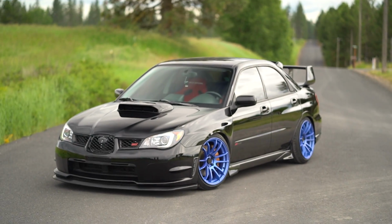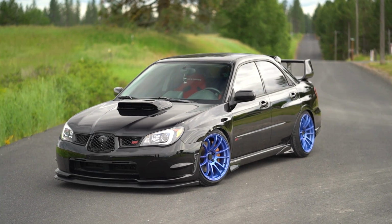Oh yeah. Wow. It's not even fully sunny out and it still looks amazing. The ceramic coat's gonna make it pop even more too. You're not wrong.